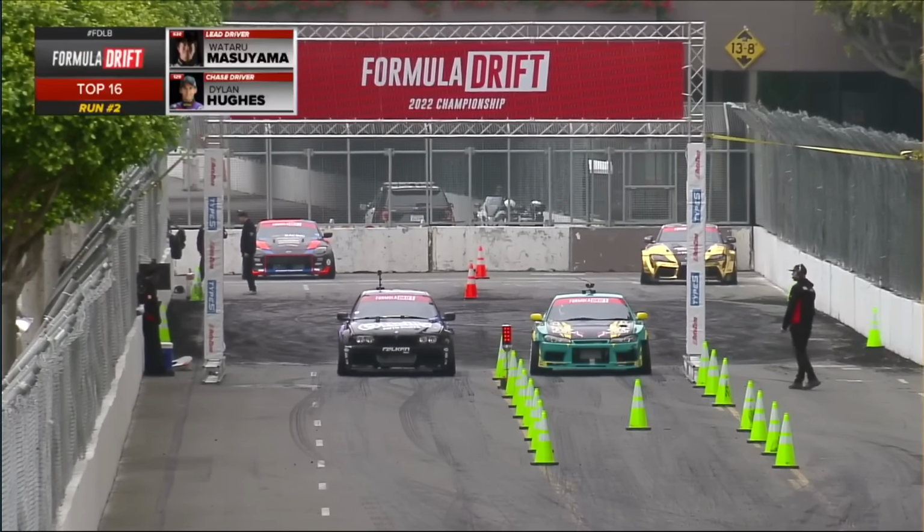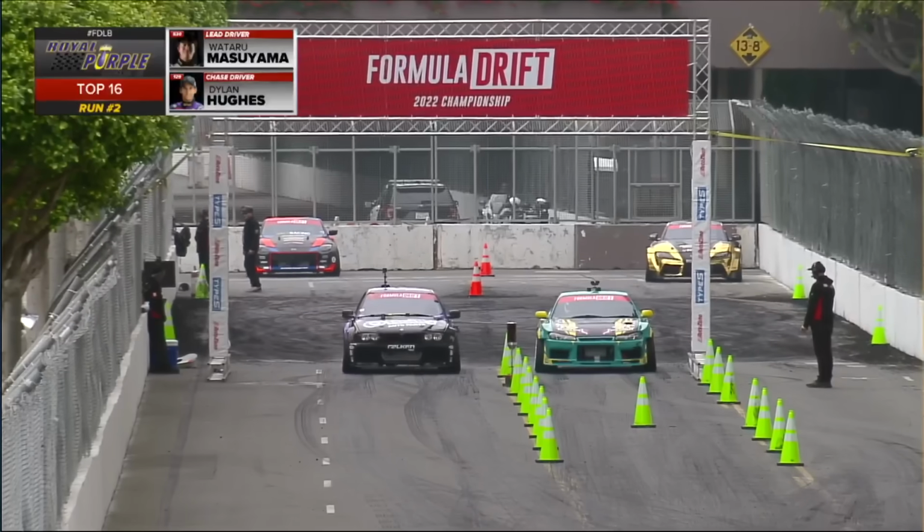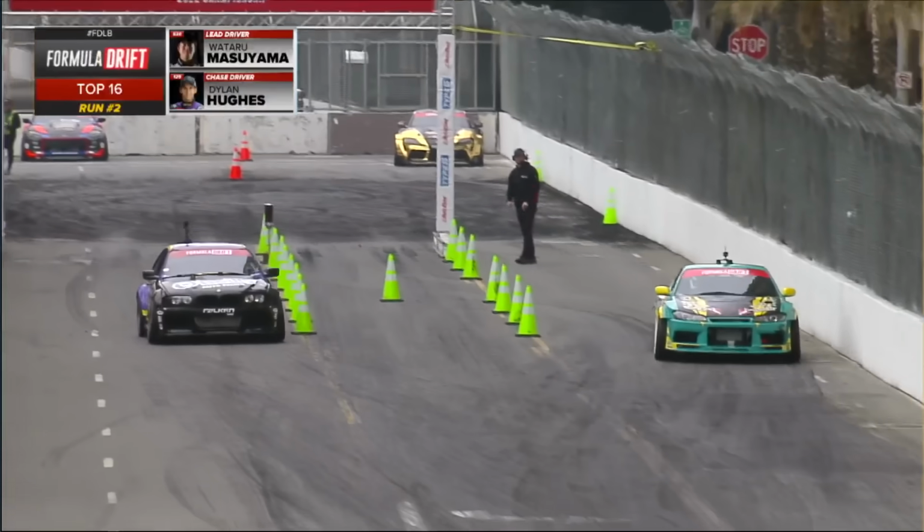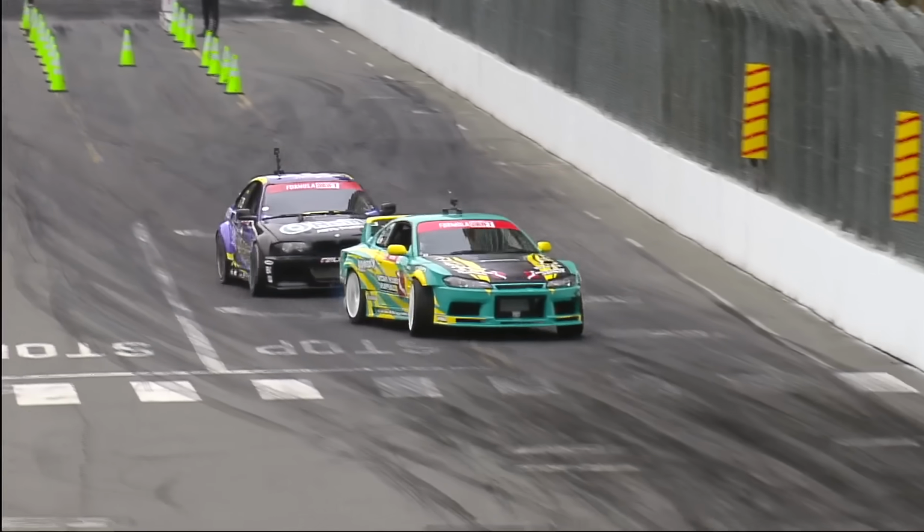Masuyama didn't get out wide on 1 or 2, and his transition was a little bit off. It was a little shaky looking. There were some bobbles. Yeah, and if you're Masuyama, you need to throw down. You've got Dylan Hughes in your rearview mirror.